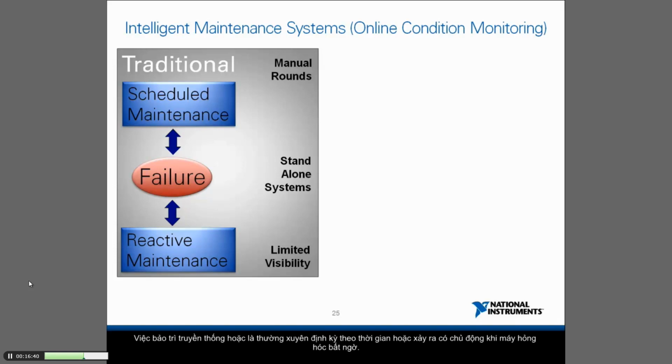Traditional maintenance is either regularly scheduled based on time intervals or occurs reactively once the machine has unexpectedly failed. Traditional diagnosis occurs by performing a route-based method utilizing disjoint systems, which is costly. The sensor integration is also limited to vibration, temperature, or other relatively simple process data.